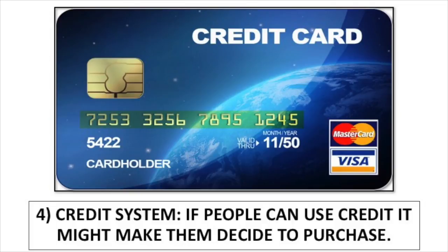Say, for example, I want to buy a new laptop, but I don't have any money. I can go to the store with a credit card, and if the laptop is 10,000 baht, I can give my credit card, and then the store will give me the laptop. Then every month, I have to pay a little bit off the amount. So a credit card allows you to buy things quickly if you don't have the money.